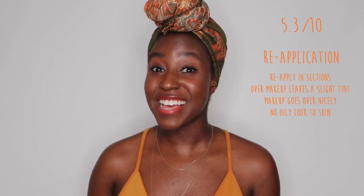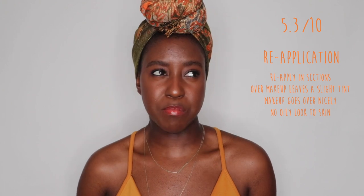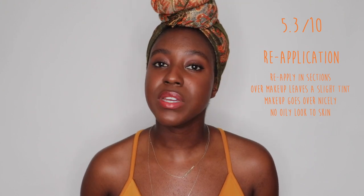Reapplication. So as I mentioned before, if you are applying this all over your face, it's not gonna be a pretty sight. But if you do it section by section, it does actually apply quite well. And it was totally fine. It didn't pick up any product. It didn't budge anything around. And it didn't feel greasy at the end.